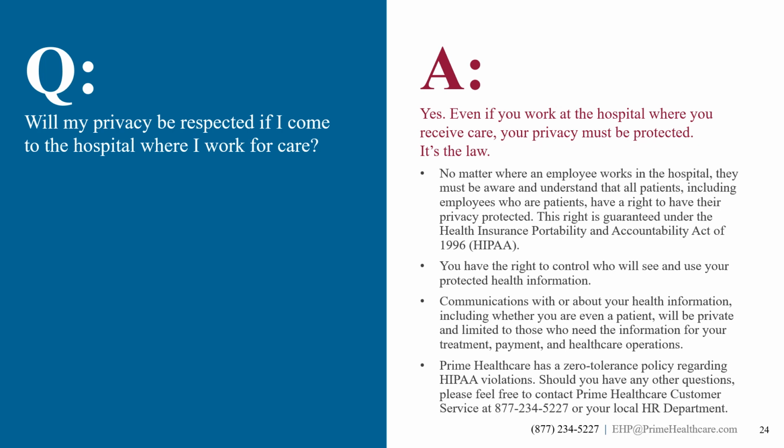As a patient in the hospital, you have the right to control who will see and use your protected health information. This means that communications with or about your health information, including whether you are even a patient, will be private and limited to those who need the information for your treatment, payment, and healthcare options. Prime Healthcare has a zero-tolerance policy regarding HIPAA violations.